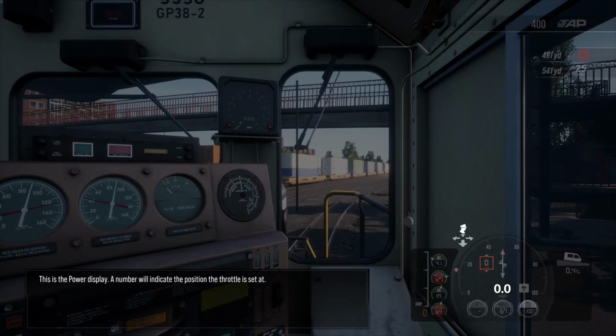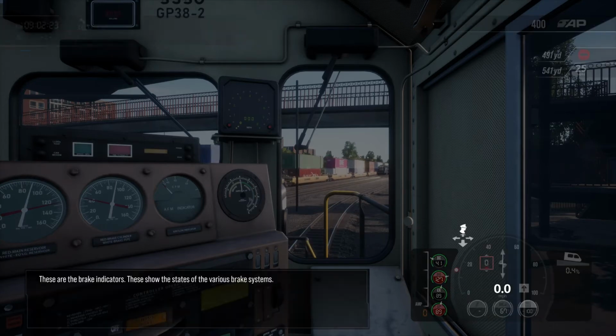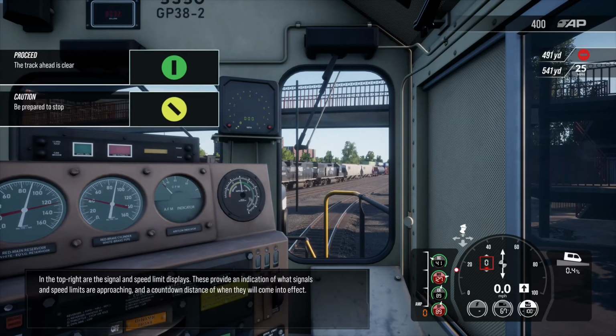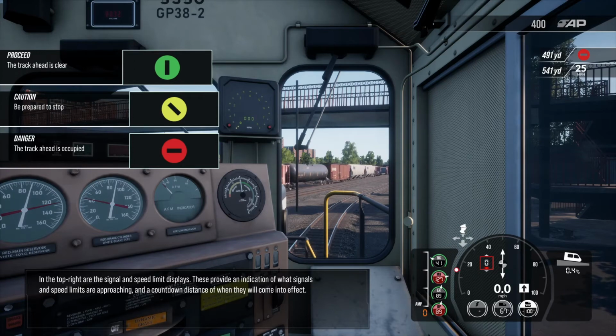This is the power display. A number will indicate the position the throttle is set at. These are the brake indicators. These show the states of the various brake systems. In the top right are the signal and speed limit displays. These provide an indication of what signals and speed limits are approaching and a countdown distance of when they'll come into effect.